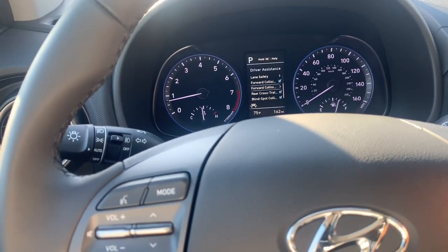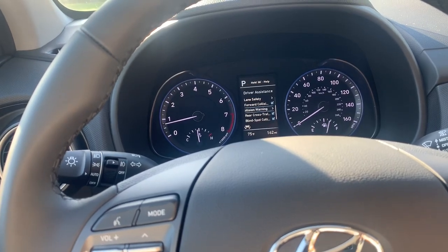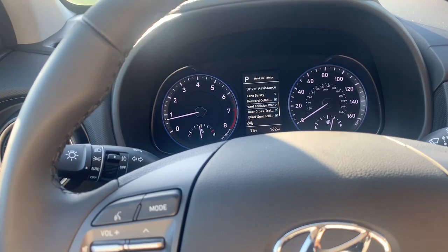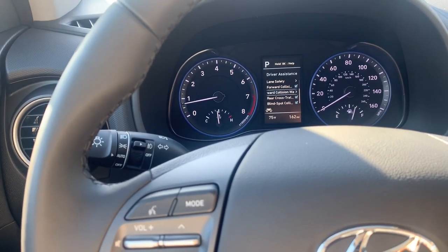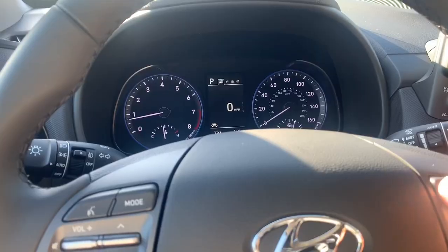Forward collision warning and avoidance. Earlier when I was driving, I didn't brake fast enough, and this car was turning in front of me, and it gave me the signal like, hey, forward collision alert about to happen. If I didn't press the brake, it would have pressed the brake for me. So that's a good safety feature to have.